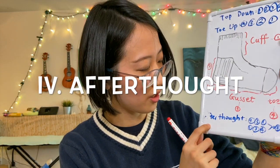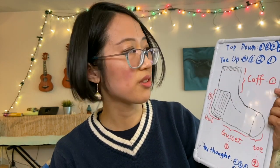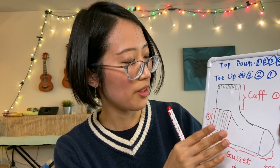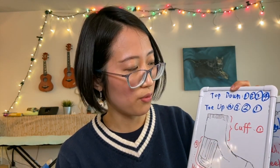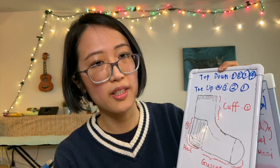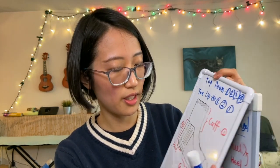And finally, for the afterthought heel, you're just going to do the heel at last, and you can use all the top down or toe up methods to do the toe. So the only difference is how you construct the heel. For afterthought heel, the toe, you can choose whichever method that I talked about in the previous top down and toe up. For the toe up, you can use the wedge toe technique, and for the top down, you can use the 4-point or the wedge toe technique. This part and that part will remain the same technique with the previous methods. The only difference is the heel.